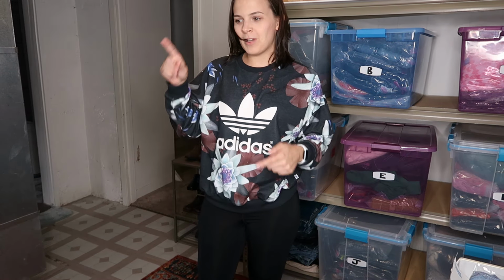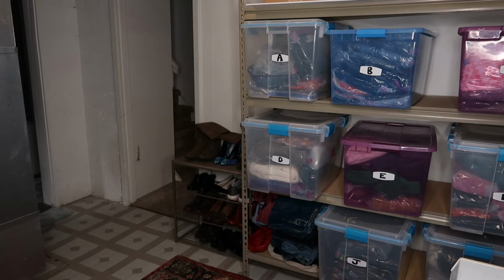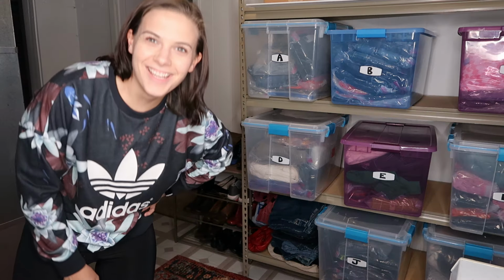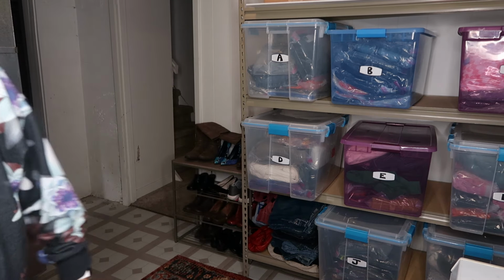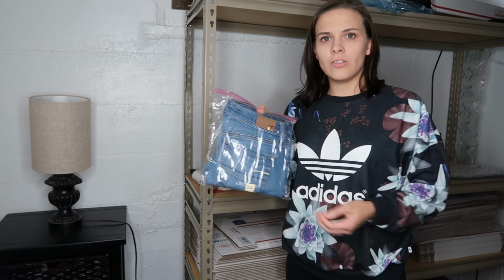All right, now that I got the three items out, I'm gonna flip it so you can see my shipping station as I ship these up to go out. I'm out of breath. So we got our three things we're gonna ship out. First are these American Eagle jeans.